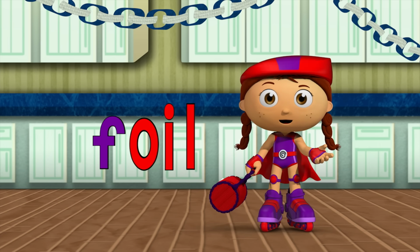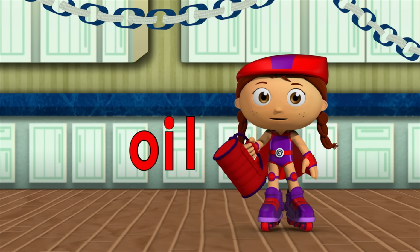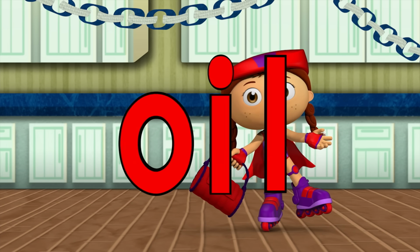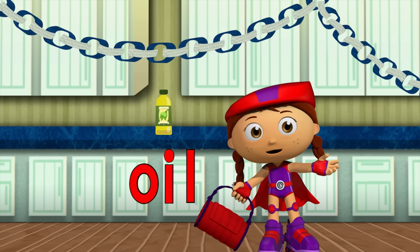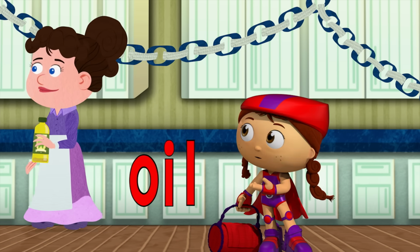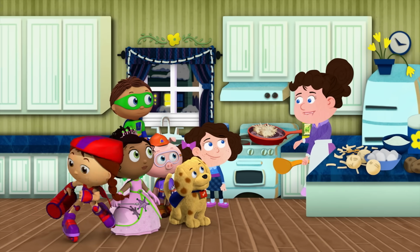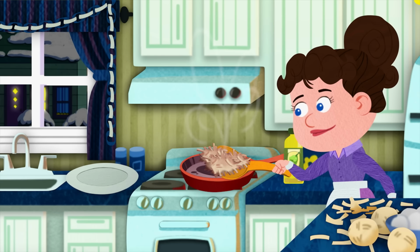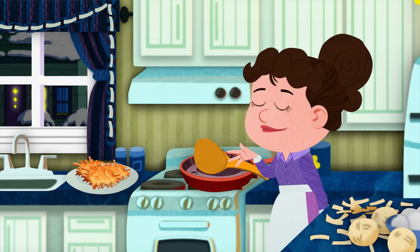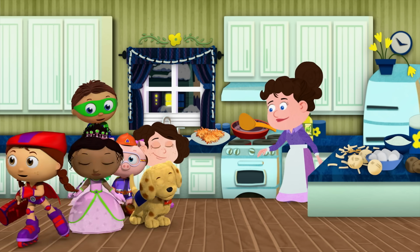So to make the word oil, all we need to do is take away the F. Now what word is this? Oil. Oil. Wonderific! You are terrific. We found the word oil, and now we have oil for the latkes. We're ready to cook. Stand back, everyone. Smells yummy. Now is it time to light the menorah? Let's go see.